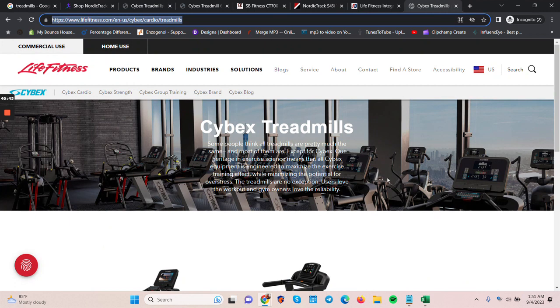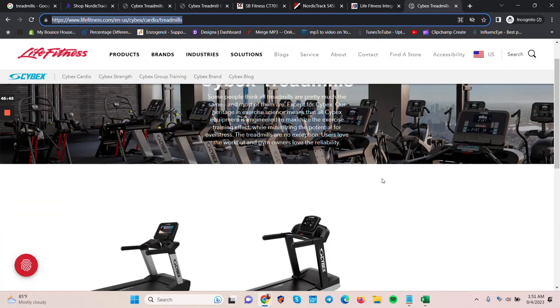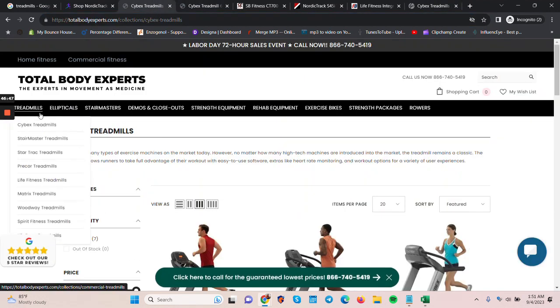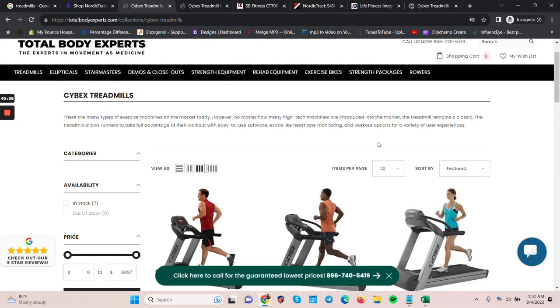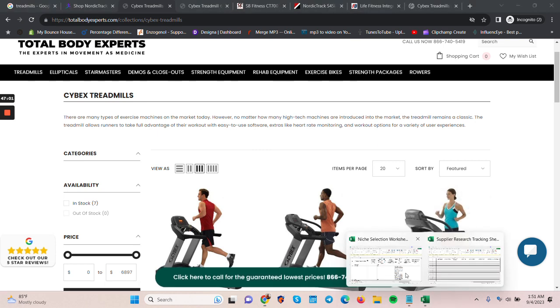And then I would do the same research for every market. So I would figure out Cybex. I would figure out Life Fitness. I'd figure out Stairmaster, Star Trek, Matrix, Woodway, Spirit Fitness. What is the other one? Lifespan. So I would get all of those. And then I would move over.